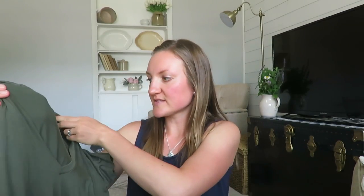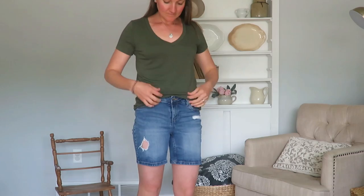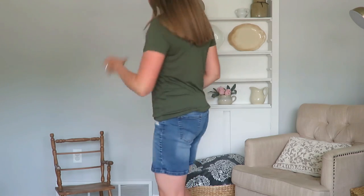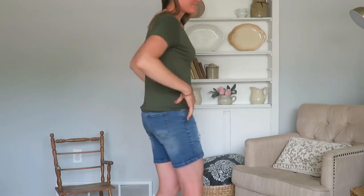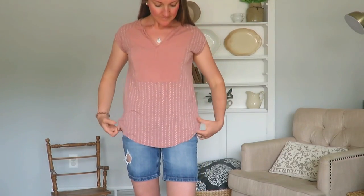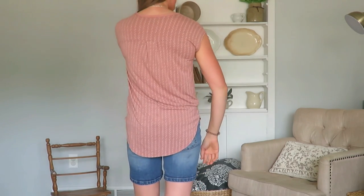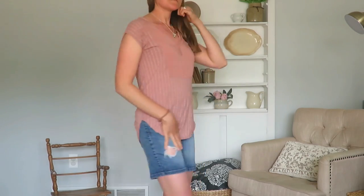And then a couple more shirts for myself. I found this skimming tee, just a nice green V-neck. I like these darker green colors. You'll see I picked up another green item, but that'll be nice to wear in the summer with some high-waisted shorts or a skirt. Then this is a really pretty color of a shirt. It's Old Navy. I love this pink color. It's a little lower in the back than the front, and I'm just really liking that texture. It's not a full sleeve, but it's not a tank top either. So it's kind of like a cap sleeve.